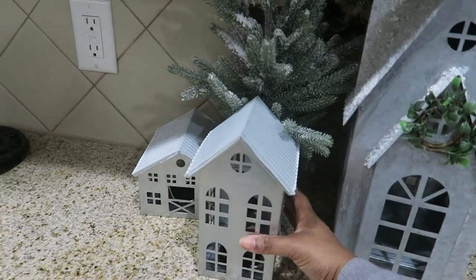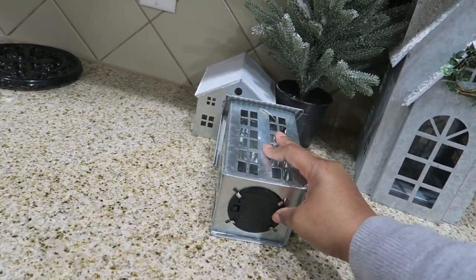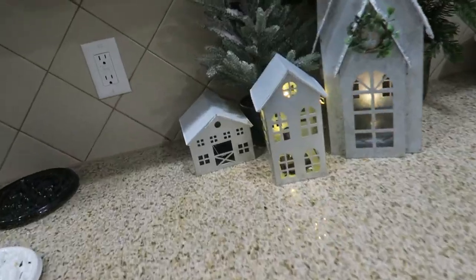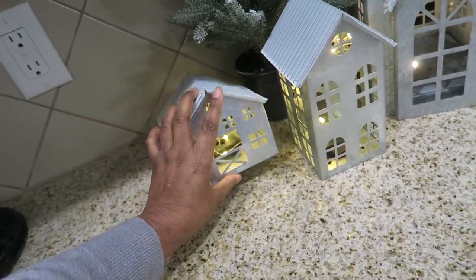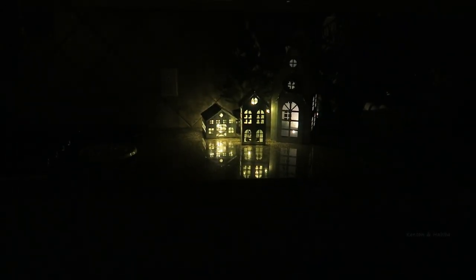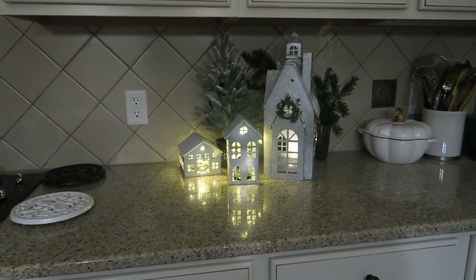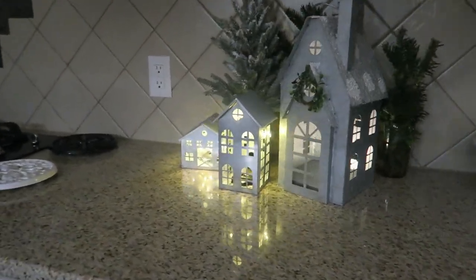Let's turn them on. So it's got these little lights inside, fairy lights. Isn't that adorbs? Kareem, you want to turn off the light for me? Let's see these in their glory. Ooh. All right, no, turn on one. That makes the tree look pretty. Yeah, okay. All right, that's better. So you want that nice little glow. I feel like I need a little village.